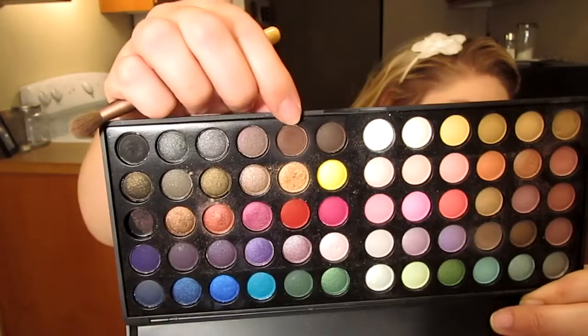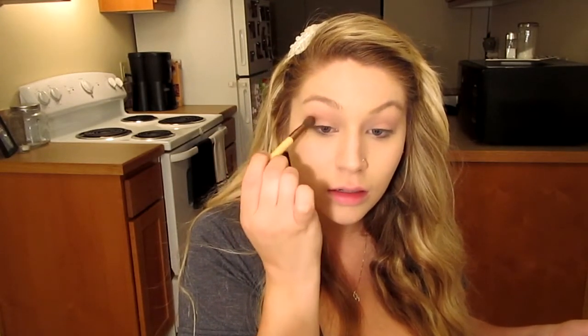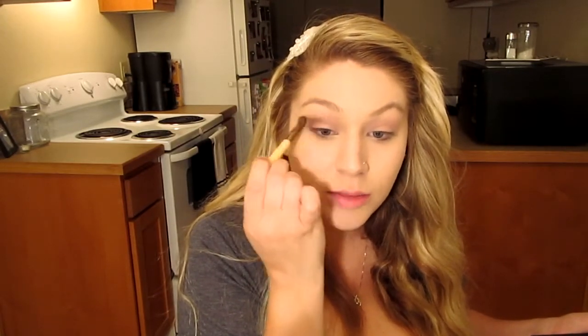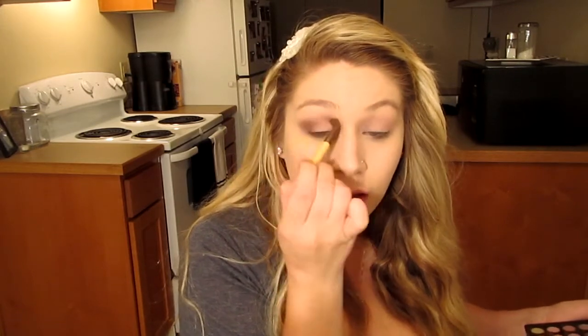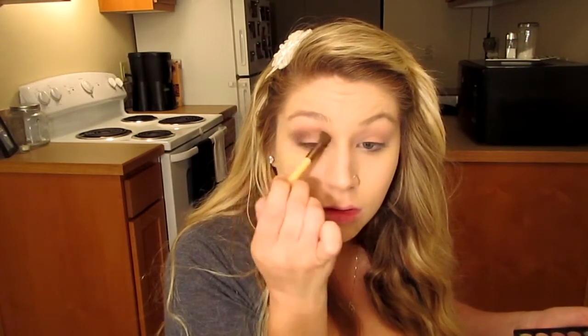Okay, so now that is done, I'm going to take the same brush and go in with this dark color, and we're going to be applying that in the outer crease and barely dragging it into the inner crease. I like to start on the end with the outer half, or the outer crease, or the V, whatever you guys want to call it, and then lightly blend it into the crease up top, and then drag it over ever so slightly, like that.